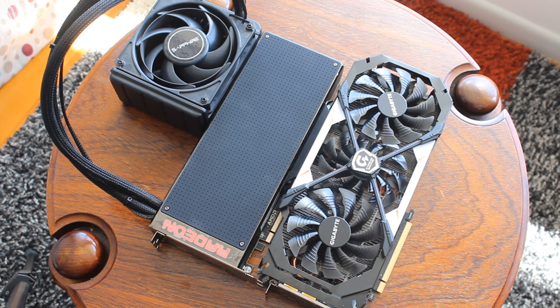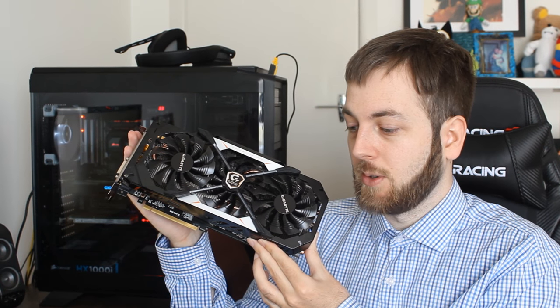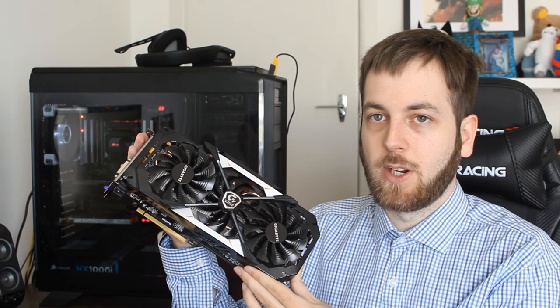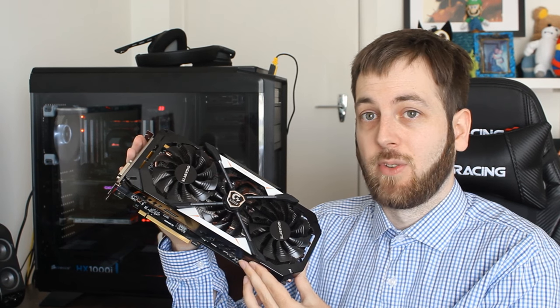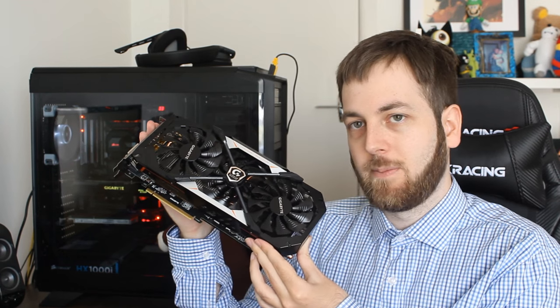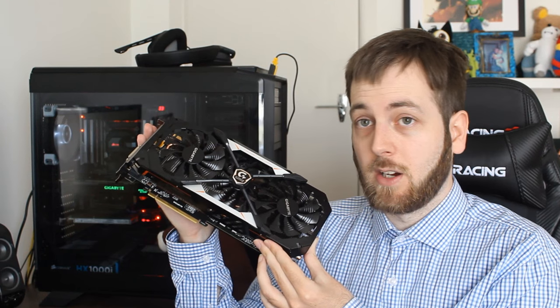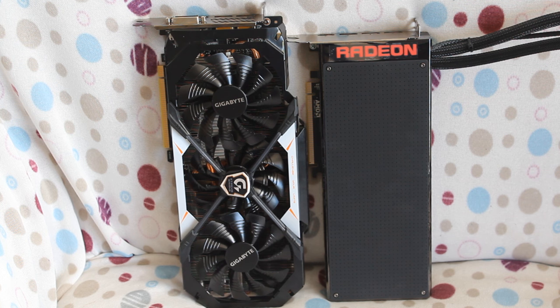And you have problems associated with dual GPU graphics cards. If you do not know what they are, I suggest you look into it. Micro stutter is a big one that you need to keep in mind. And also there's quite a big memory difference. Even though the Pro Duo has 4 gigabytes per GPU, it means it's 4 gigabytes effective. They don't add together as of right now. So yeah, big win I would say for the Xtreme Gaming 1080 there, even though it lost. But considering this is a single GPU versus a dual GPU, very, very impressive.